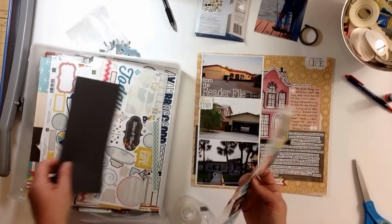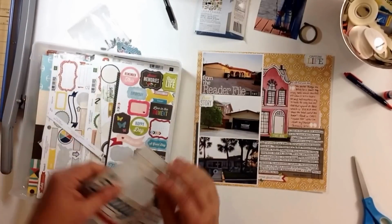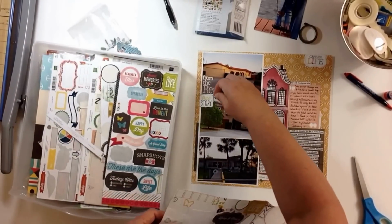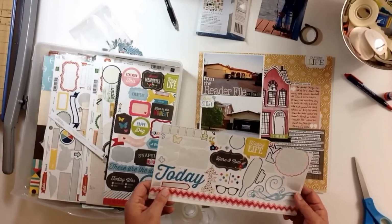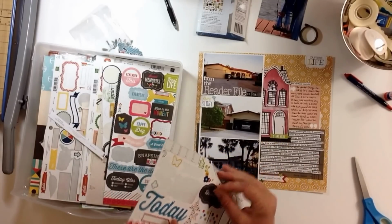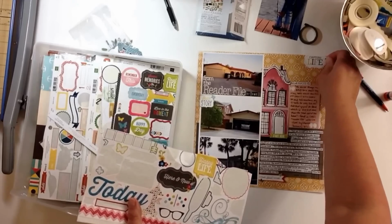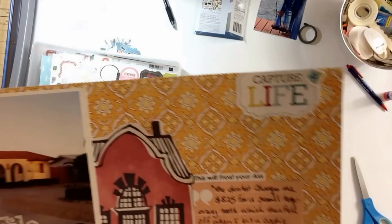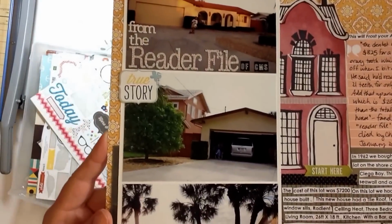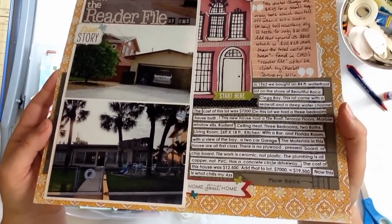So I'm just adding some random doodads. Just to give it a little something. So not a ton. There's that, and ta-da. Yep, that's it.